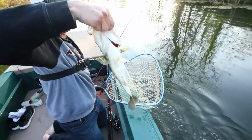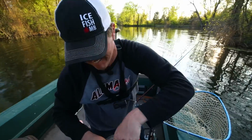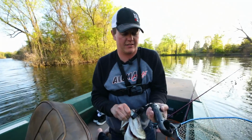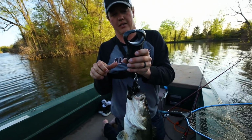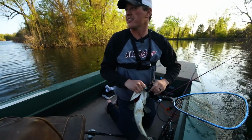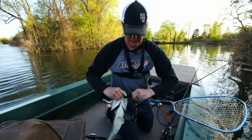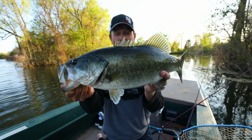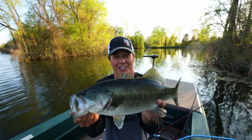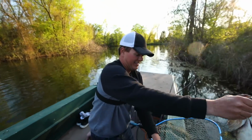That's gonna be, oh, that's skinny. I'm gonna guess 4.5. 4.5 is the guess. 4 pounds, 3 ounces. If this fish was fat, it would be a 5+ pounder. It's not, but that is a really good start. Biggest fish so far. I love Texas.